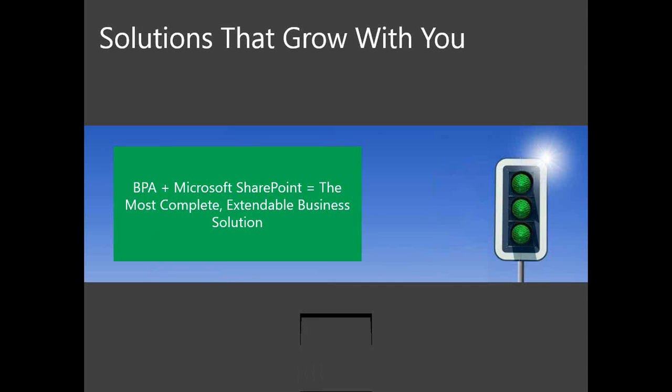BPA solutions simply work better because they run on SharePoint. The BPA Extended Relationship Management, which is what xRM stands for, complements the robust SharePoint framework with powerful features driving business efficiency and improving the user experience. With the BPA xRM platform, companies can better serve the business needs for solutions and IT's need for control.